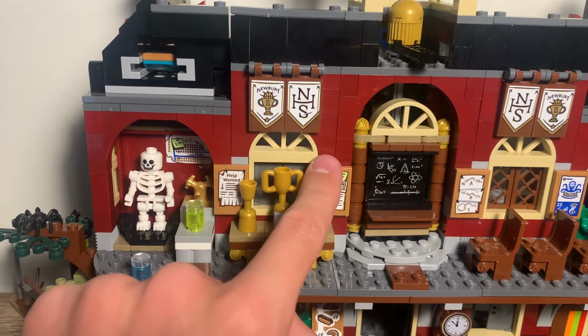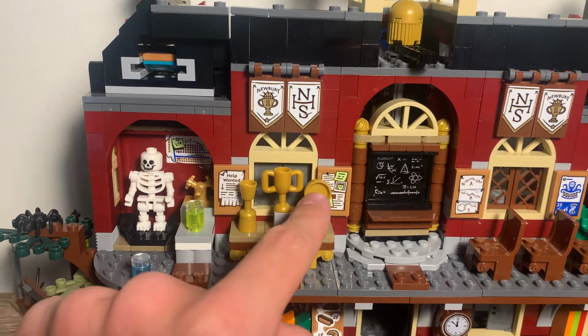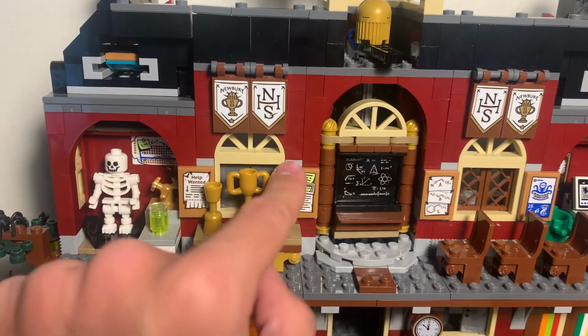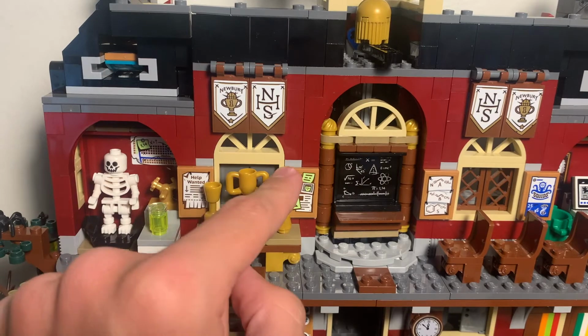a trophy case, but I already said that. I do like the use of a pan there for a trophy. I found that interesting, along with the cup. That's also interesting. They have another sticker there. I don't know what it's for.